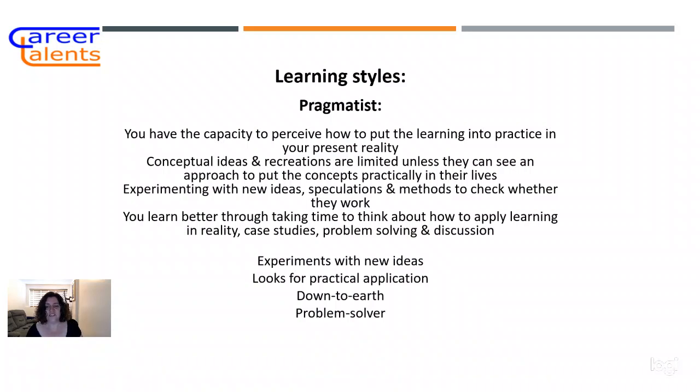Experimenting with new ideas, speculations and methods to check whether they work. So looking at the idea of the theorist and see if it works. See if it is not just airy-fairy or whether it actually can be created in the world. You learn better by taking time to think about how to apply your learning. In reality, case studies, problem solving and discussion. So that's how you learn best. Experiment with new ideas in reality. Look for practical application. Down-to-earth problem solving, bringing that idea out of the clouds and bringing it down to earth and seeing whether it will work.